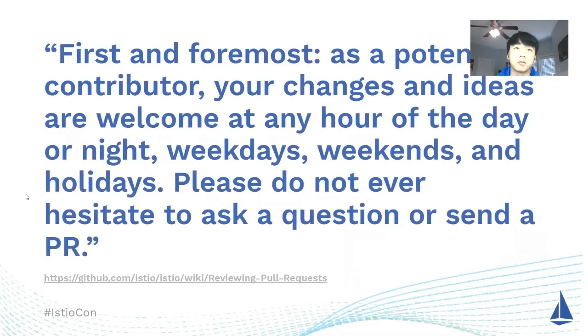And I want to start with a quote, which is, "First and foremost, as a potential contributor, your changes and ideas are welcome at any hour of the day or night, weekdays, weekends, and holidays. Please do not ever hesitate to ask us a question or send a PR." So I really think this quote encompasses Istio. And even though I started Istio as a high schooler in my first open source project, the community was extremely inclusive and helpful to me. And the important thing I learned is that anyone can contribute and everybody's contribution is valued.